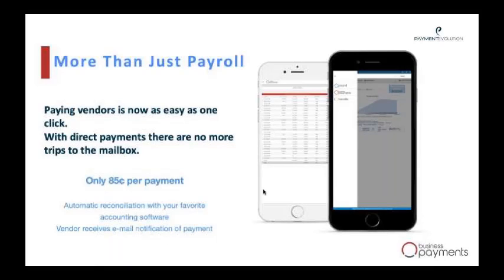Right? It's going to be really awesome, and the vendor or the person that you send the money to will receive an email notification of the payment. And you know what? It's super cost effective. We put the cost on here specifically because we want people to know that it's cost effective. It's 85 cents per payment, and it might be really beneficial for you instead of sending regular electronic fund transfers, or if you're using any type of e-transfer capabilities from banks, you'll notice that it's more expensive.